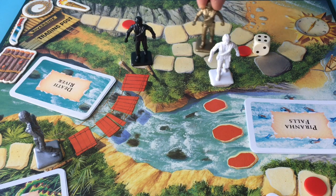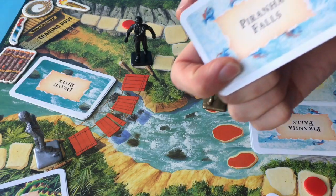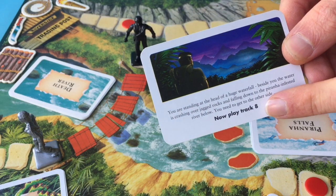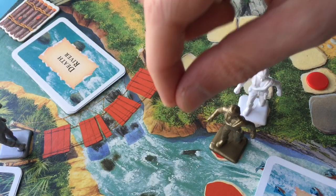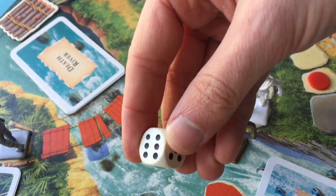If you roll and land on a red space, then you are going to have to take the top card that matches that peril and find out what happens. Again, there will be text on the card and it will direct you to a particular track on the CD. Now, the CD tracks will tell you exactly what you need to do, but in most cases, you're going to have to try to roll a correct number on the die in order to be successful.